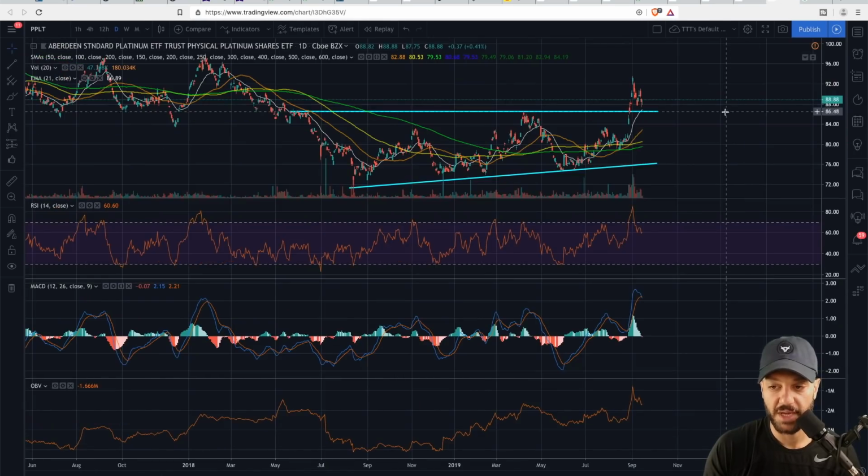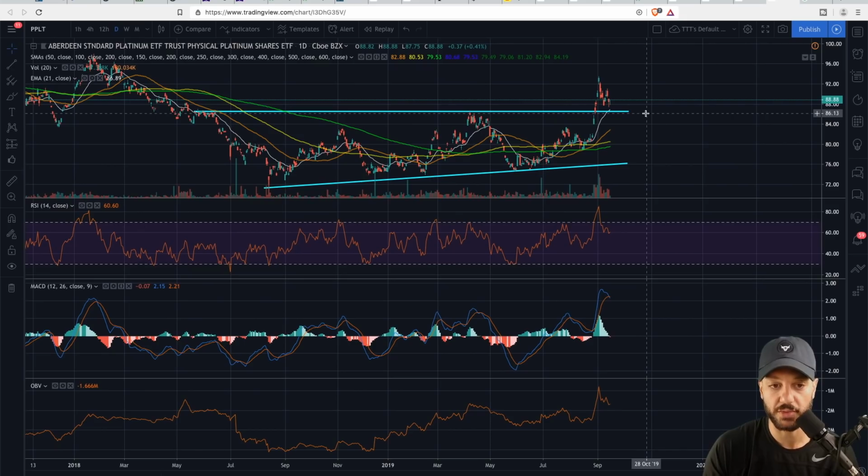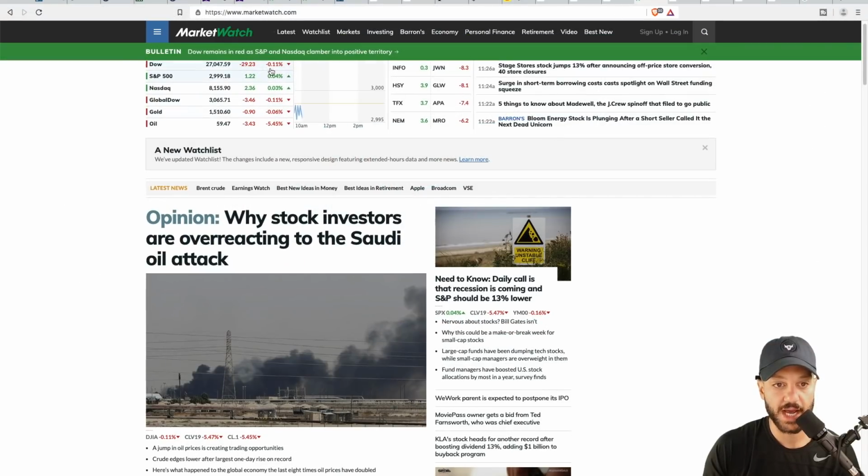Also looking at precious metals again, as they are having a healthy retracement after a major bull rally on most precious metals. We're talking about gold, silver, in this case, platinum here. Looking at the indices, you'll see the Dow is down about 0.1%. S&P relatively unchanged, so is NASDAQ.